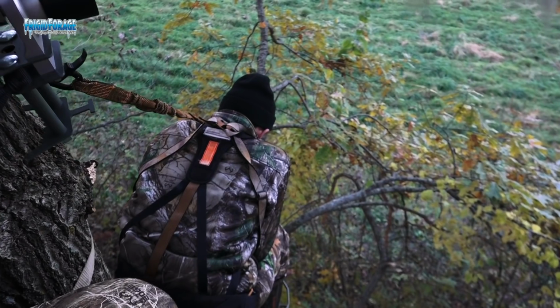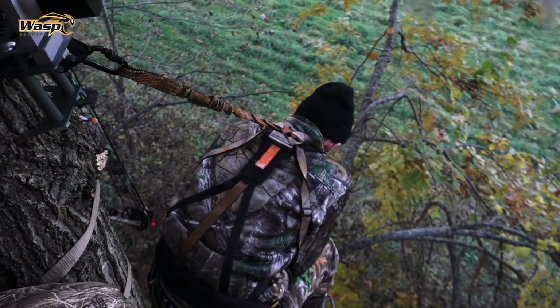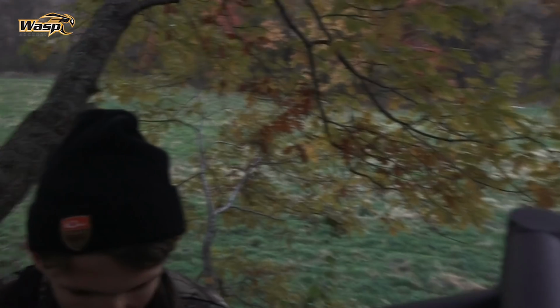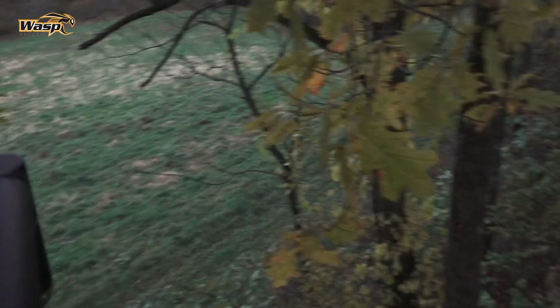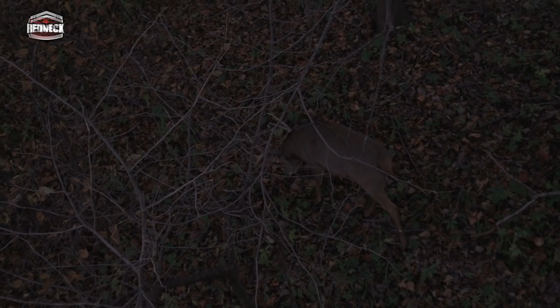We were just talking about how this is unbelievable, how we don't see anything. Like, there's nothing out here, we can't believe it. And I turn around, I'm like, Brooks, big buck. And it walked, I'm not lying, 5 yards from the tree, directly behind us. That happened in a matter of 15 seconds. I shot that deer.